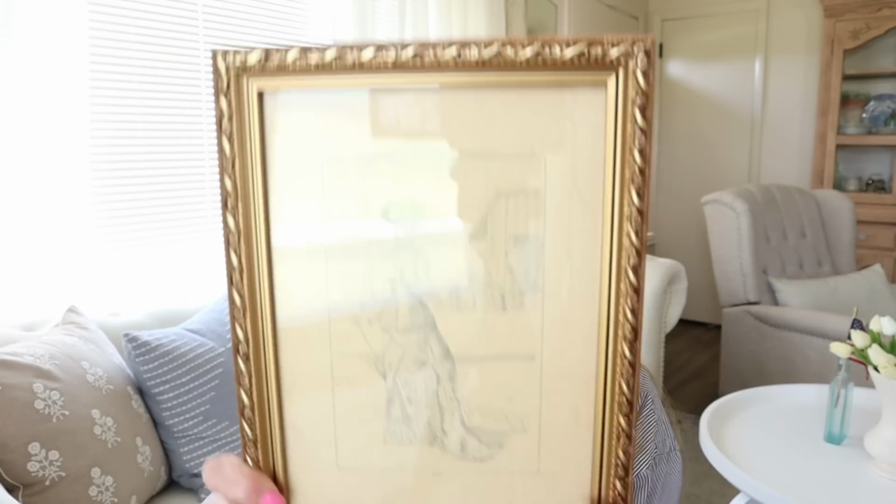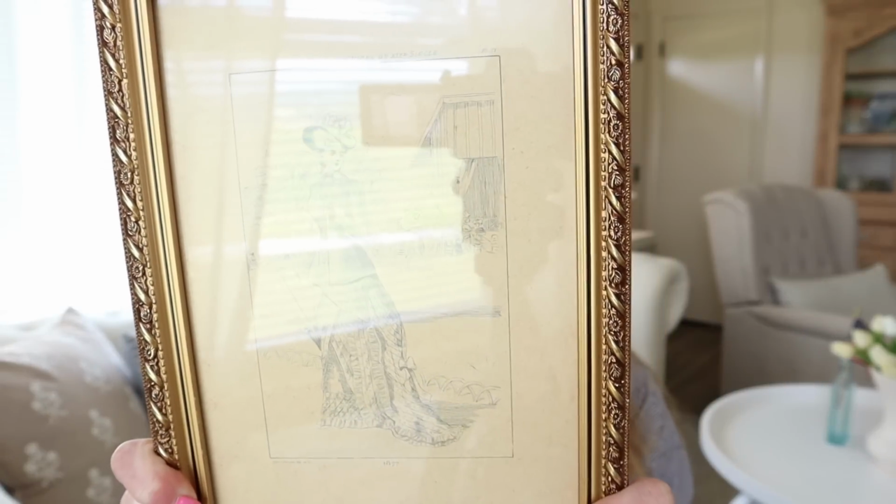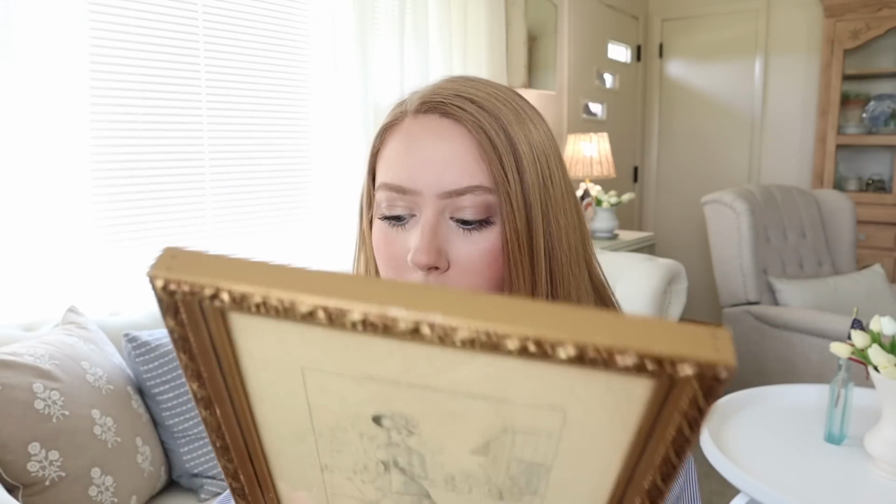The very first pieces I grabbed while we were out thrifting today are these beautiful, beautiful French sketches. Immediately when I saw them, I was like, these have to go in the dressing room. They're the most perfect little prints I've ever seen, and I feel like they just very much match the French, Victorian, and kind of French cottage look that I really love and that I have in that room.